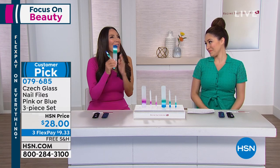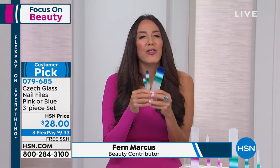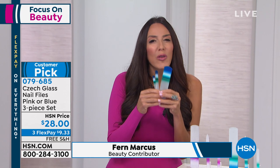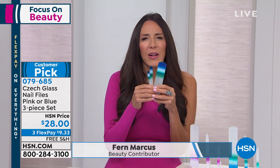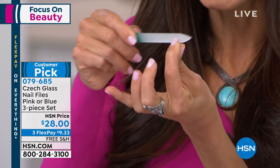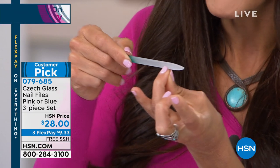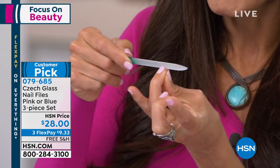Well, let me tell you, crystal nail files or glass nail files have become the hottest product in the nail care industry for really good reason. They are so innovative. They are so versatile. So let's talk about the nail files. So first of all, when you use them on your nails, and it could be artificial nails, it could be natural nails. If you have super brittle nails, this file is appropriate. If you have really, really thick nails, this file is equally effective.